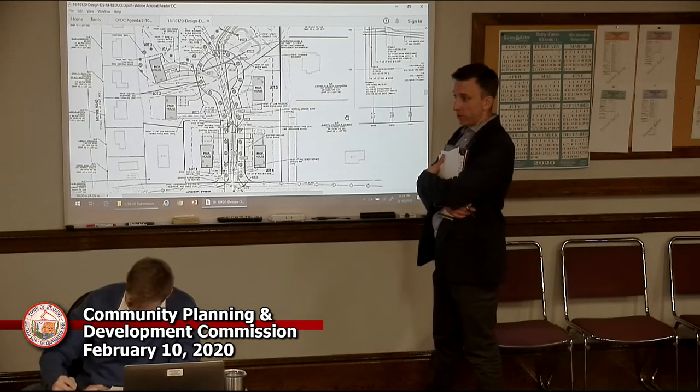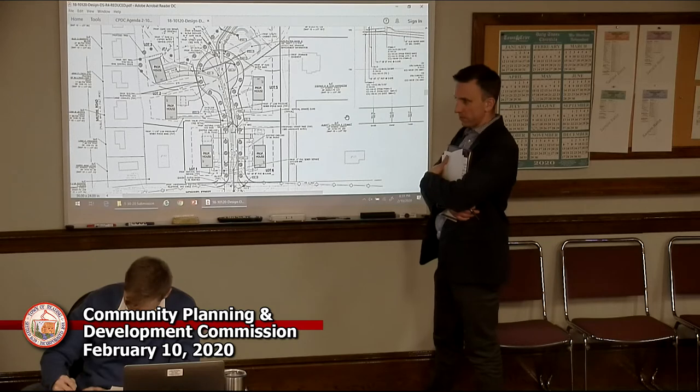Can I ask you a question? Do you need the vertical granite curbing to make the drainage work? Or would another type of curbing still get you where you need to be? Yeah, the curbing's really just to keep it on the road and get it to the catch basins, the drain structures.